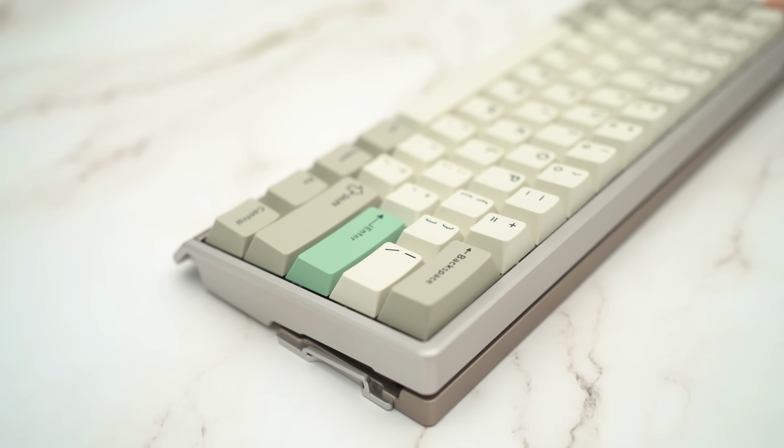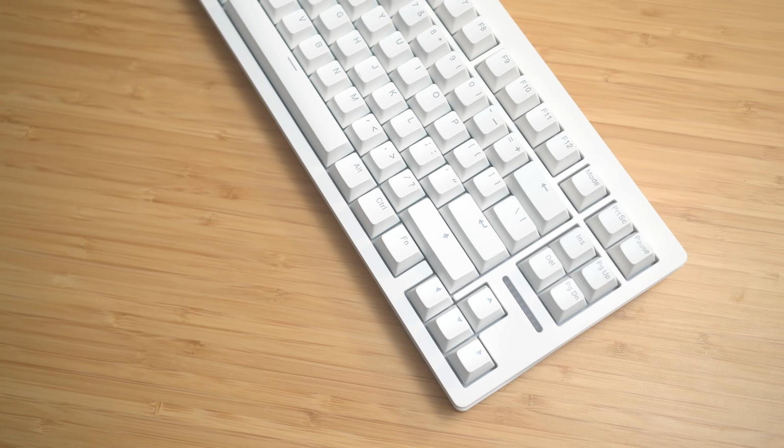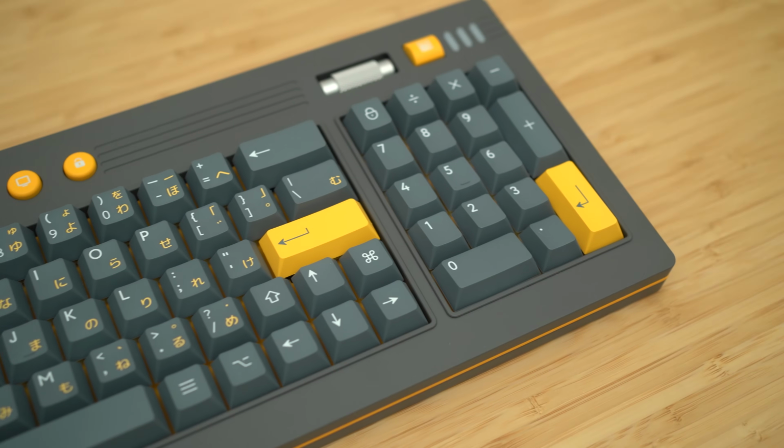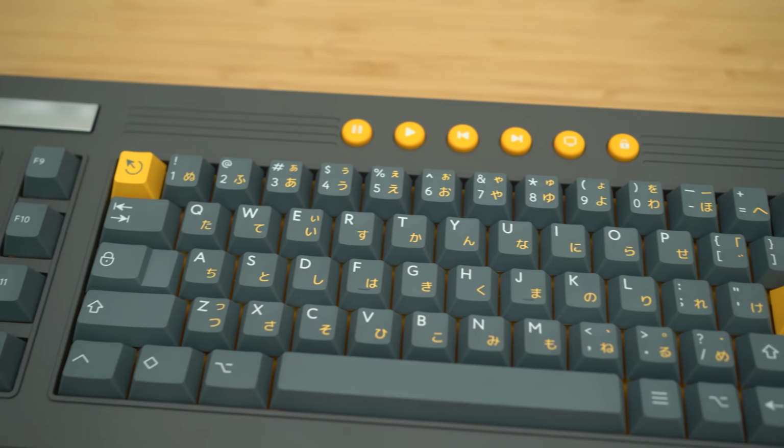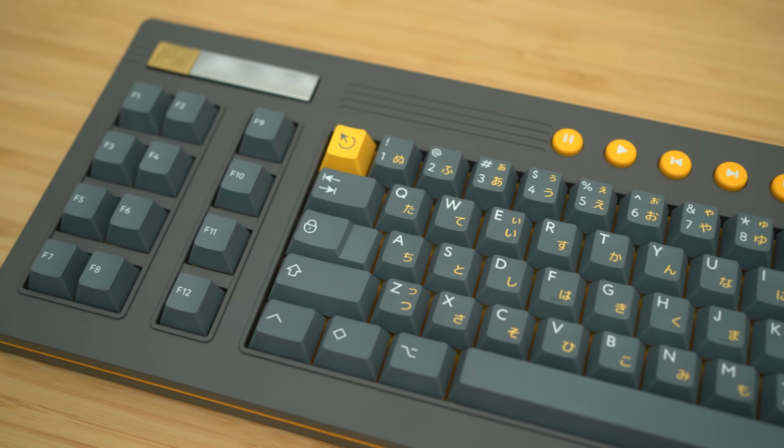Welcome back to the channel, guys. This is Scott K. I've been looking at so many HE keyboards lately that I kind of just needed a break from them. And break I got with this, the jumbo-sized OE93 by AnyKey. This thing just looked so unique, and it's also unapologetically large.